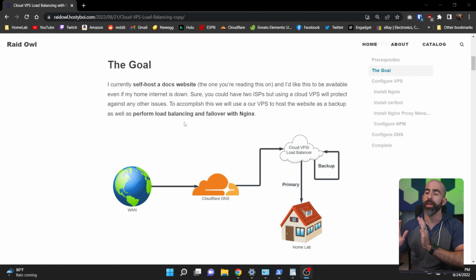So let's go ahead and get started. Here's my simple diagram. The connection is going to come in through the internet. It's going to go through Cloudflare's DNS directly to our cloud VPS, which is running an Nginx load balancer. From there, it will try to connect to my home lab. If that fails, then it will run backup on itself. Sounded weird. It will use itself as a backup. So if you have all the prerequisites that I listed before, let's go ahead and get started.